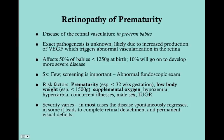So this is one that we didn't know until recently, within the last 10, 20 years. And so babies who are premature were always given supplemental oxygen, which is good because a lot of them have other problems. However, supplemental oxygen can trigger VEGF production, and that VEGF we now know triggers abnormal vascularization in the retina, and so that is what's thought to be behind the retinopathy of prematurity. So babies who get supplemental oxygen are thought to be at higher risk.